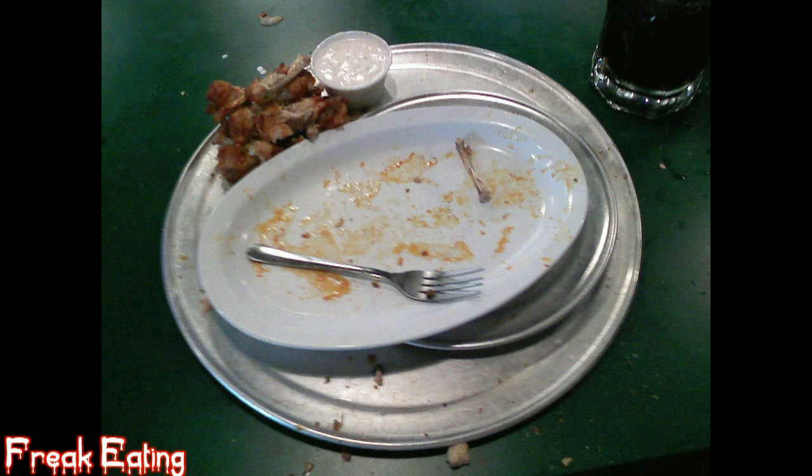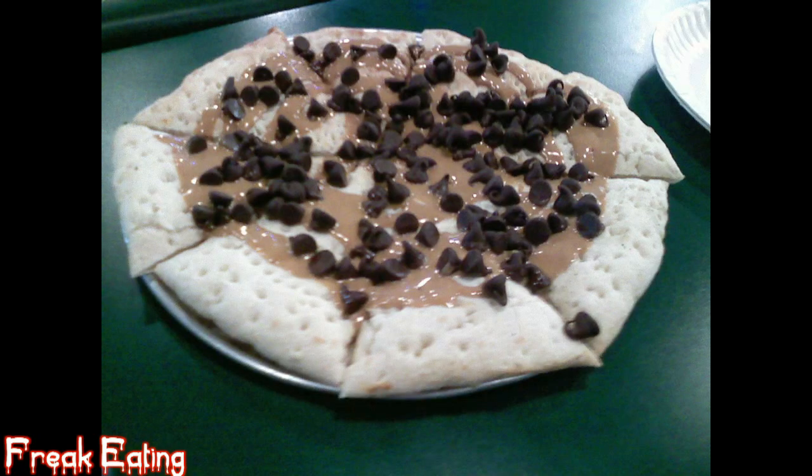Once we were done, what do you know, they offered us dessert. It was actually delicious. It was a peanut butter cup pizza, which is basically like having a Reese's on dough. At that moment, I really hadn't sampled many dessert pizzas, but it was really damn good.